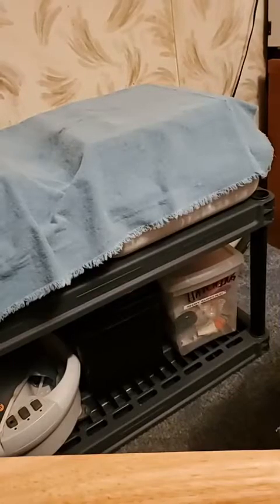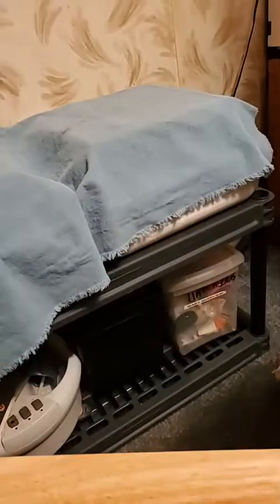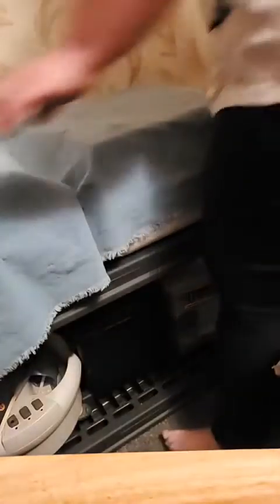I've got some tight quarters here, so I wanted to make sure that I was not bumping the camera and everything else around while I was getting set up. So just be patient with me for a moment while I get all the eggs out.